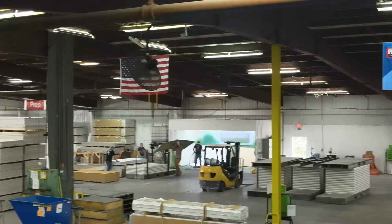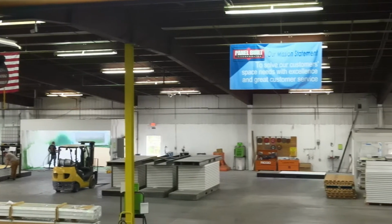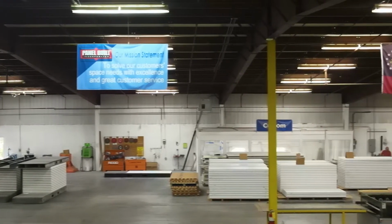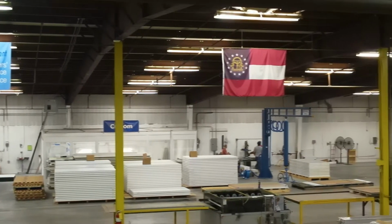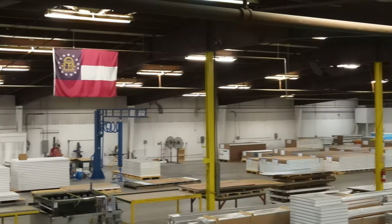This is one of our 6 facilities that total about 220,000 square feet. This facility is about 70,000 square feet, and we do some pre-assembles out of here. We ship knockdowns, which is our buildings that we ship out and they're assembled on site. And we also assemble panels here for the building.